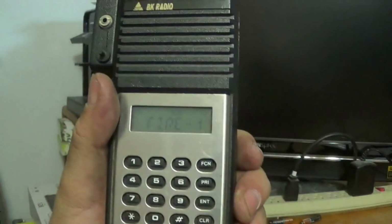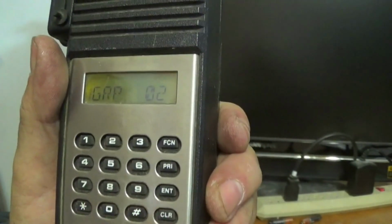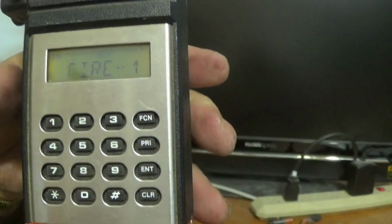Okay. To change the group, you press the pound key and see how it says group 2, and then punch the 3, and then you could hit the pound key, and we are now on group 3. Okay, Fire 1, now we're on maroon, coral, scarlet, yellow, etc. Okay, we're going to go back to 2. We can press the pound key, press 2, and we can just wait, and it will go back over to it. Now we're on group 2. Fire 1, Fire 2, Fire 3, Fire 4, page.